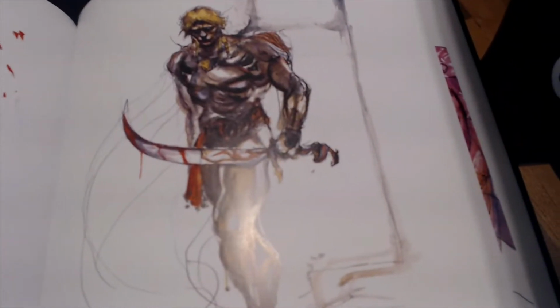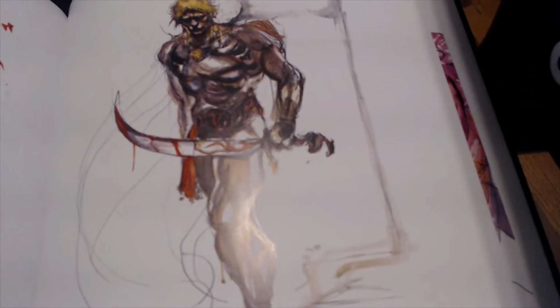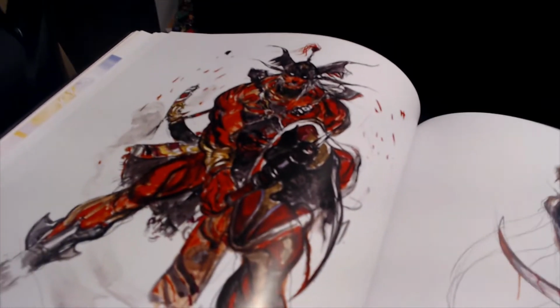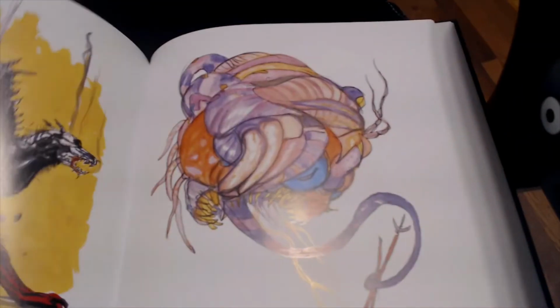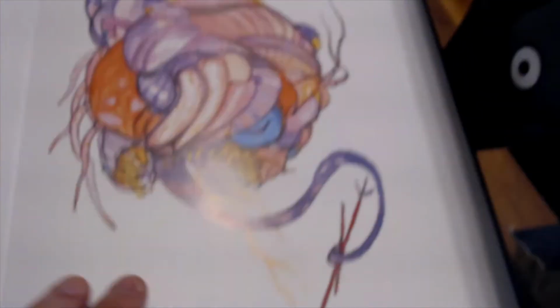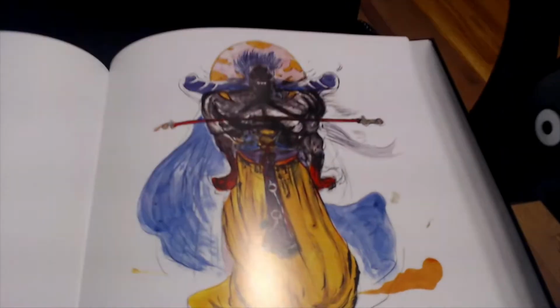That's the Titan, I believe. I can't quite recall who this bloke is over here. Might be a generic enemy. That is the Kraken, who's one of the 4 kind of major bosses of the game. Cerberus. This is Doga when he's transformed into a monster.